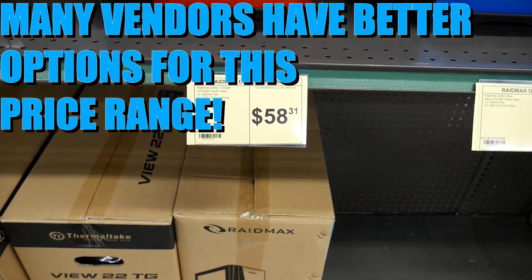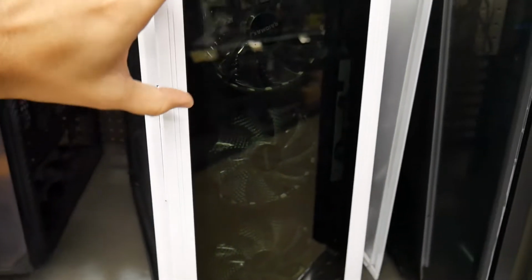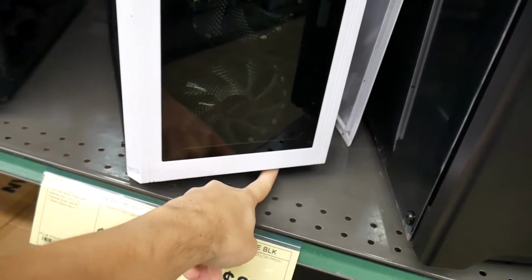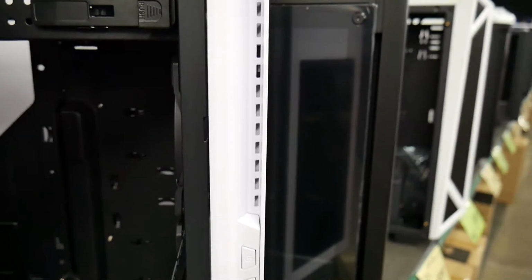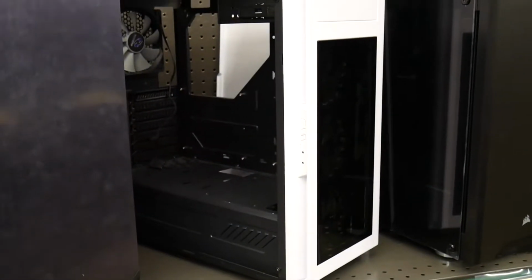Mother of God, why? I feel like this Raid Max Alpha case was trying to go for something where they could get more space between the fans and the front panel. You still only get the little tiny handhold hole down here for air to come through. And these itty bitty teeny weeny slots on the side, where if you can get even closer, you'd see that there's just plastic after plastic after plastic barrier keeping air from getting to those fans. Feels bad, man.